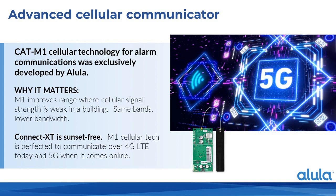And one of the other great things about it is the cellular band that it uses is a lower frequency band than typical cellular bands. It uses 700 megahertz band. Typically, some of the other cellular channels like the 4G LTEs are up in the 2 gigahertz range, and the lower frequencies tend to follow contours of the terrain better and also tend to penetrate building materials better.